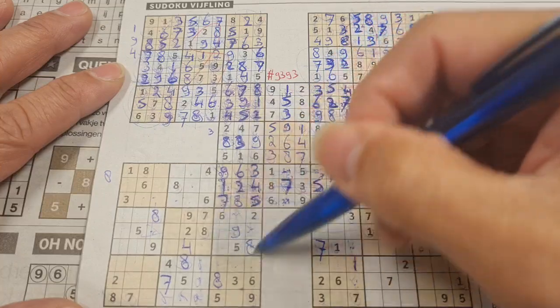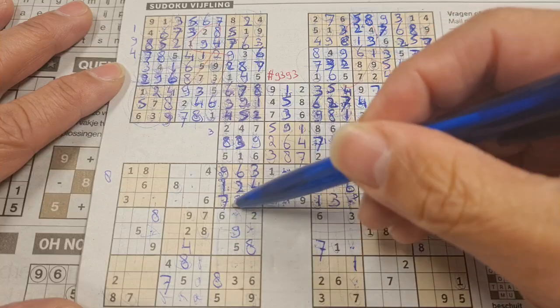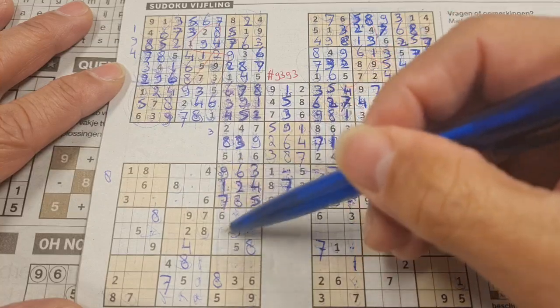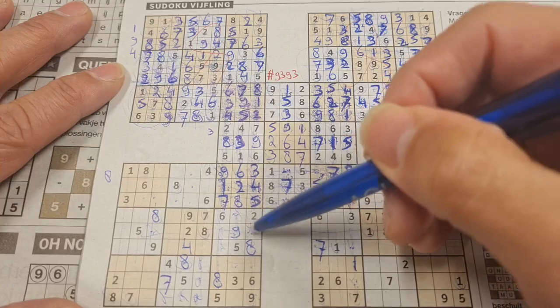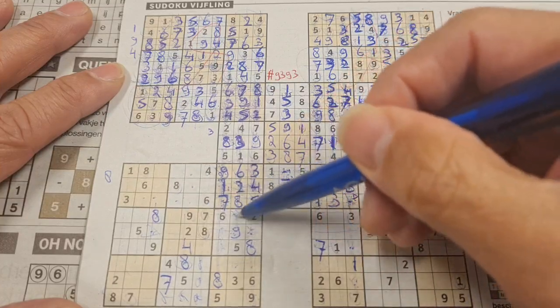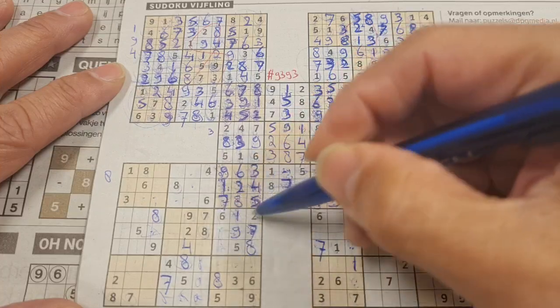4 missing numbers in this big square. 2 of those missing numbers are a 7 and a 1. Well, we have a 1 and a 7 in this column, no 1 and 7 in these 2 boxes. 1 and a 7 goes in those 2 boxes as a pair. We have a 7 in this one, no 7 there, 7 should be here. 1 goes there.